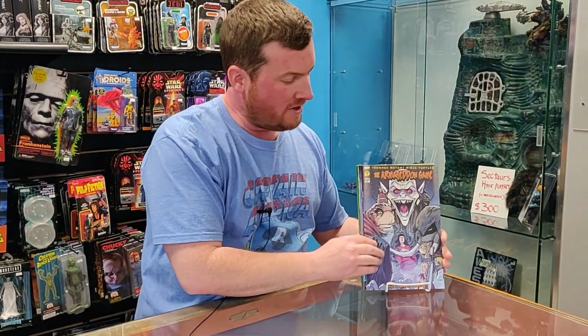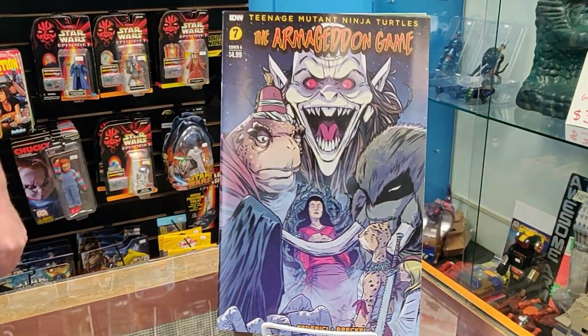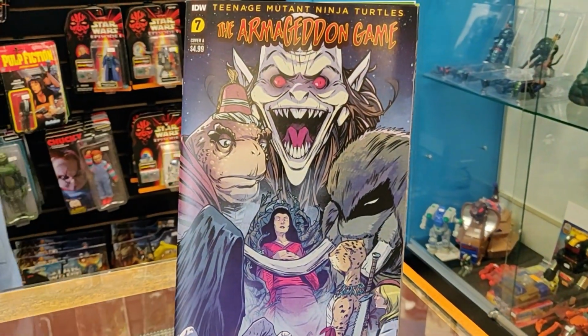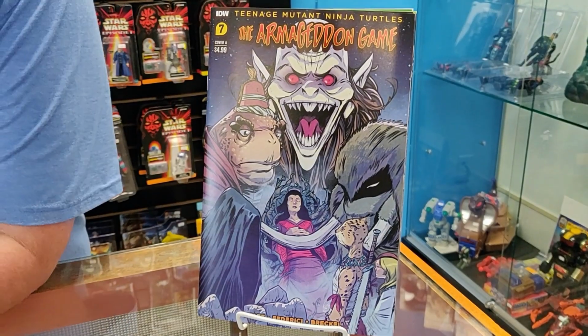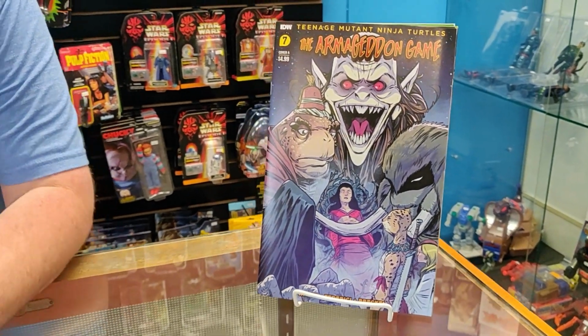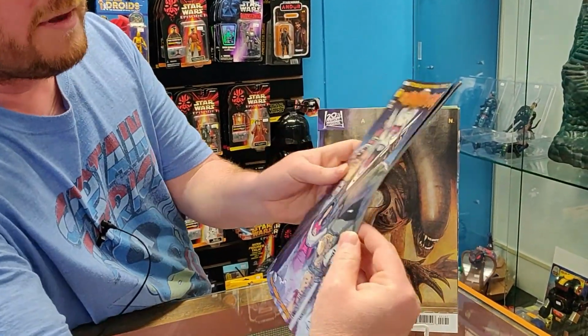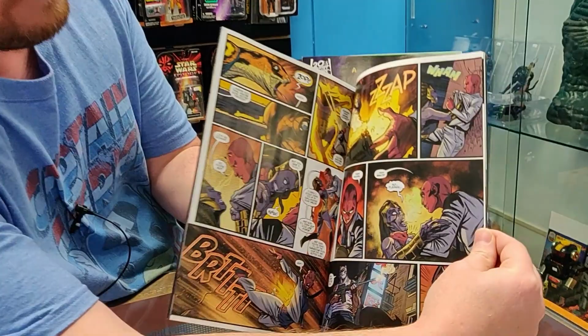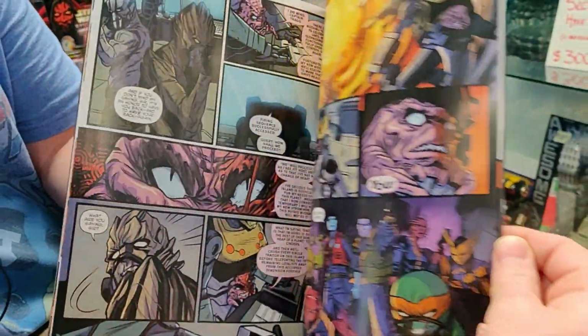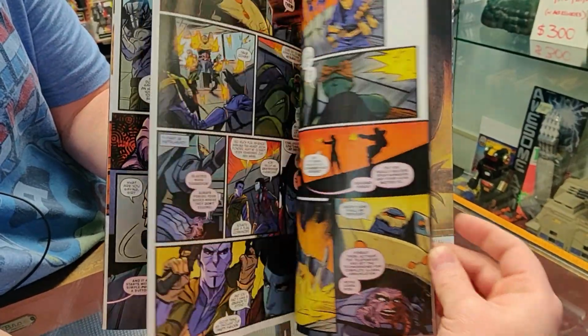And lastly, for new issues that we are highlighting, we have TMNT, The Armageddon Game. This is #7 of 8. It is winding down. The Rat King has a lot of evil going on, trying to take over New York City. Will his final gambit pay off, or will the heroes in green stop him? Everyone that's been reading this has been telling me it's fun, but they kind of want to see how it ends. We're getting to the end, correct?